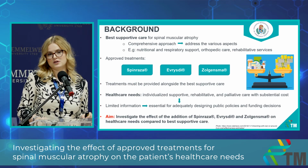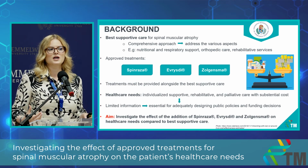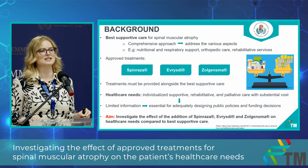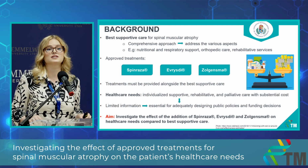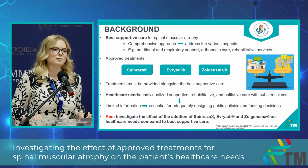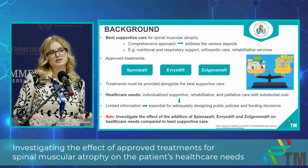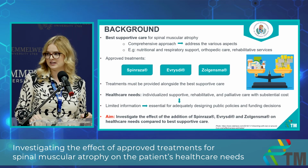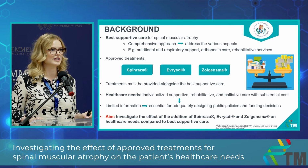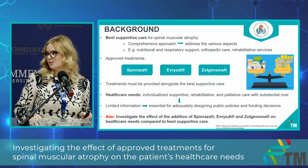Managing the symptoms of SMA often requires a large amount of healthcare utilization. The healthcare needs of SMA patients include individualized, precisely designed supportive, rehabilitative, and palliative care, which comes with a substantial cost. There is limited information on healthcare resource utilization. However, it would be essential for adequately designing public policies and funding decisions. Our aim is to investigate the effect of the addition of Spinraza, Evrysdi, and Zolgensma on healthcare needs compared to the best supportive care only.